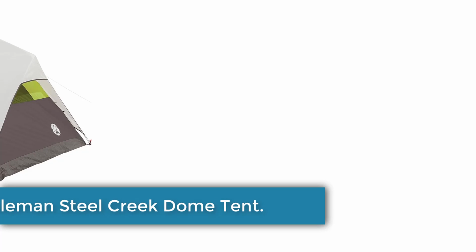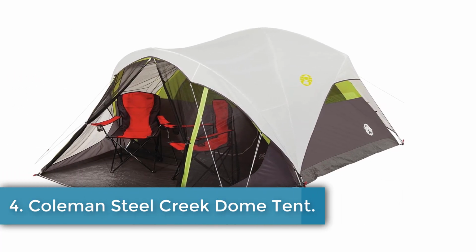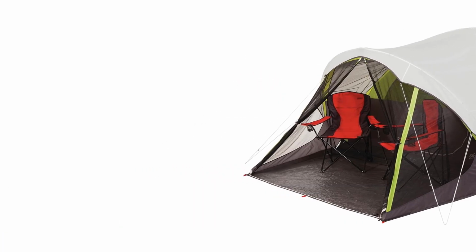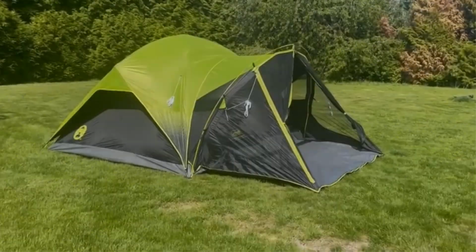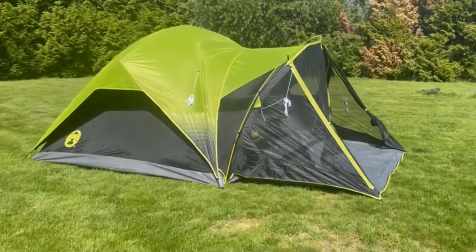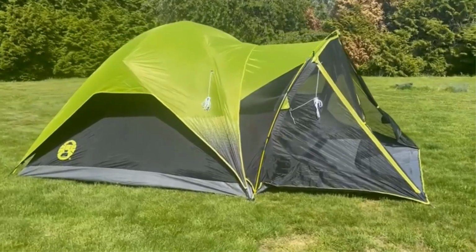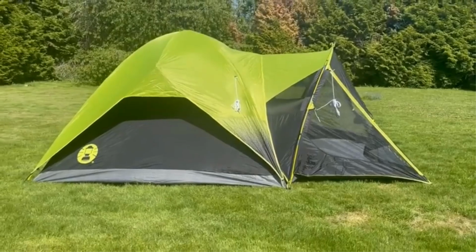Number 4. Coleman Steel Creek Dome Tent. The Coleman Steel Creek Fast Pitch 6-person dome tent with screen room is essentially the same tent as the sun-blocking unit previously listed, minus the dark room feature. If you like the look and design of the previous Coleman tent but don't want to sleep in an outdoor dungeon, then here's the solution.